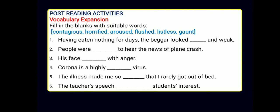Please do it, students. I will give you some time. Please fill in the blanks with suitable words. I know you can do it. It's very easy for you.